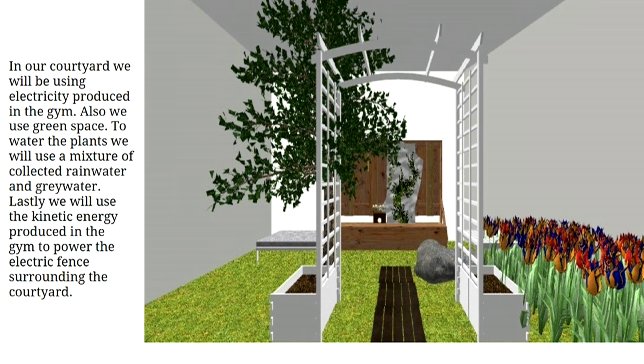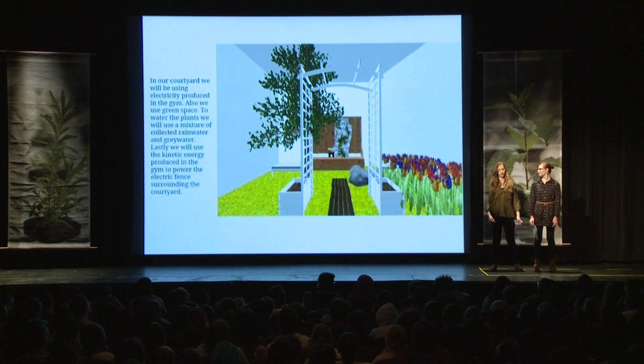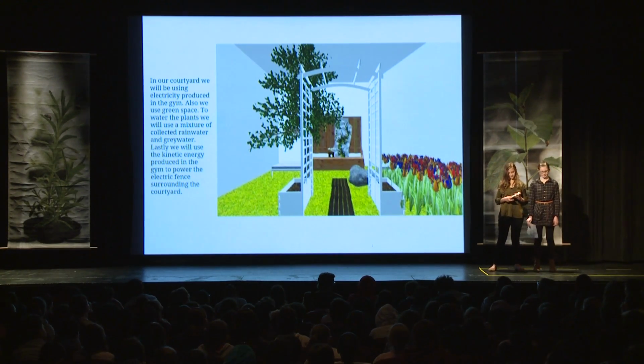The plants will be watered by a mixture of gray water and rainwater. Plants create green space, which is good for the environment. This affects us because we need green science.